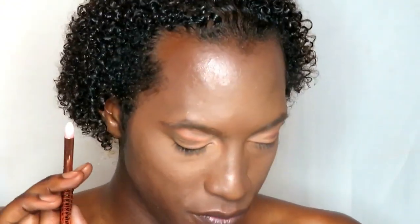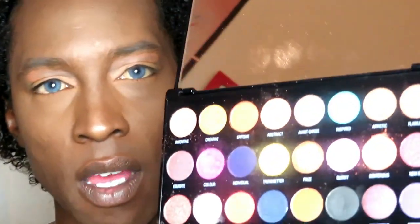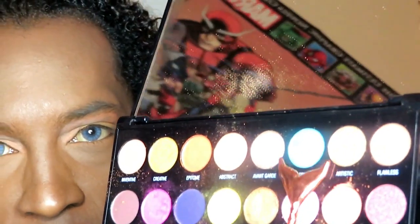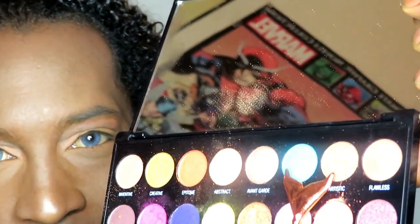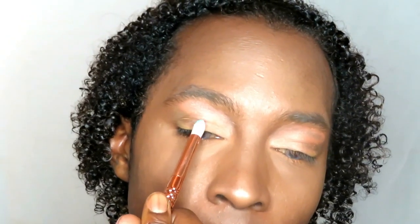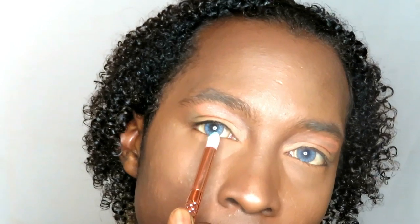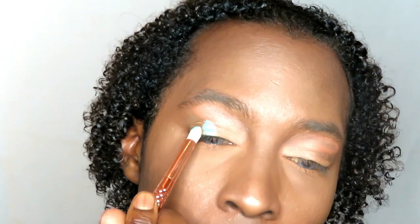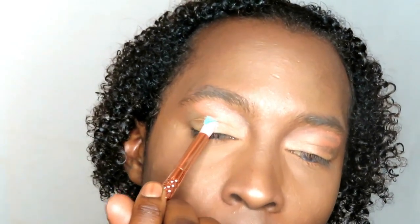It's amazing. Now I am going to go in with a pencil brush, and it might be the wrong brush to be using for this placement, but it doesn't matter. I'm going to go in with Inspired. Now Inspired is this shade here. Oh my gosh, you can see all my marble stuff in the background. I'm going to fill in all of this section. Yeah? Ooh. It's pretty.